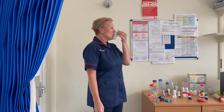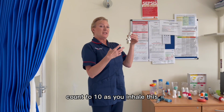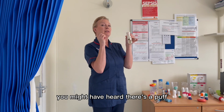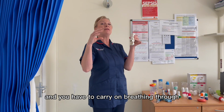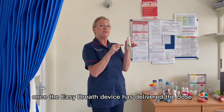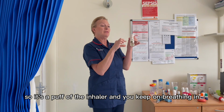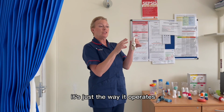inhale, and hold the breath for a count of 10. As you inhale this, you may have heard there's a puff, and you have to carry on breathing in once the Easy Breathe device has delivered the dose. So it's a puff of the inhaler and you keep on breathing in. It's just the way it operates.